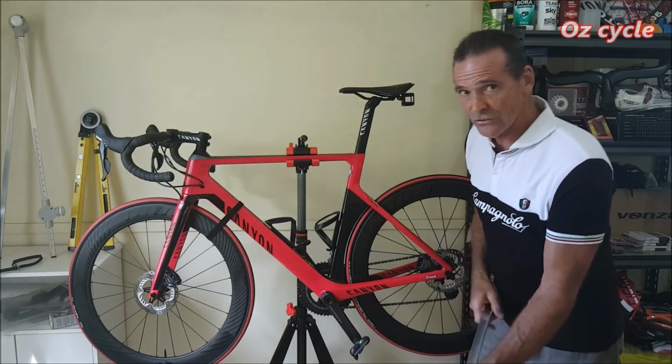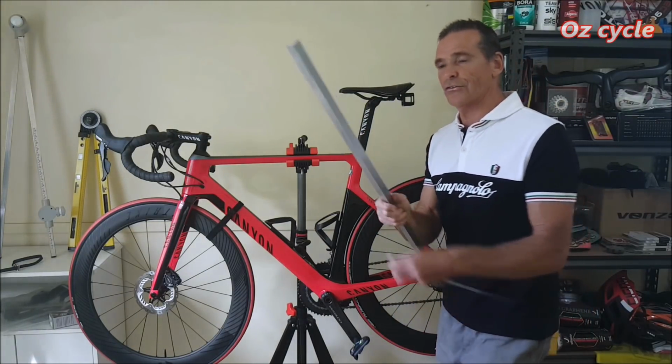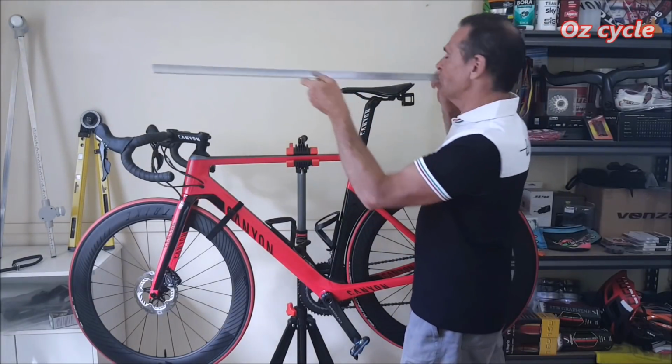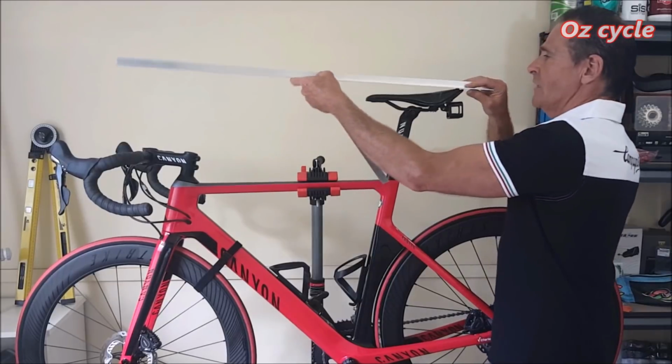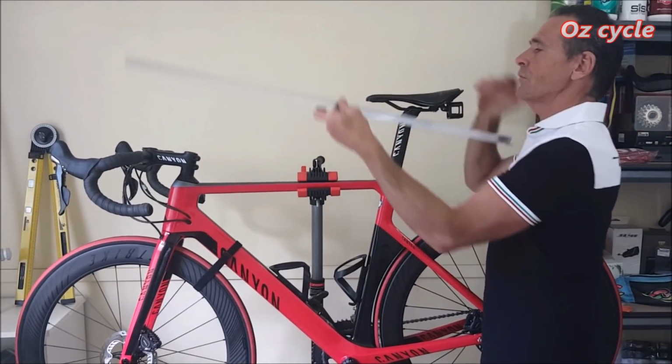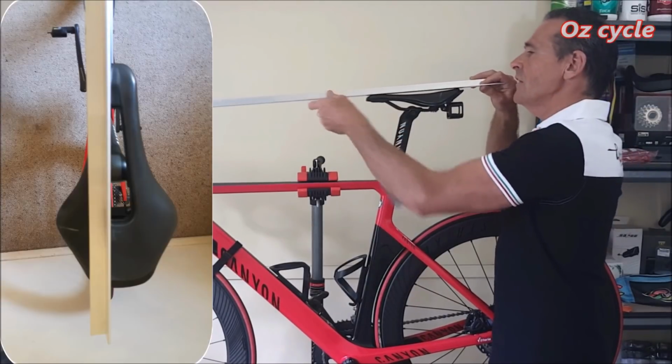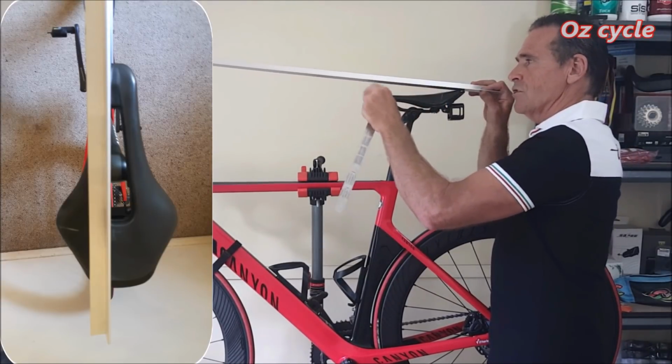So now what I say is get a piece of a straight line. This is a piece of aluminium, very light, and it's dead straight. Now you can go across the seat. Now you don't go across the center, because if you've got a perennial relief channel or hole there, it's going to be inaccurate. So go slightly to the side where your body, your pelvic region is going to be resting.